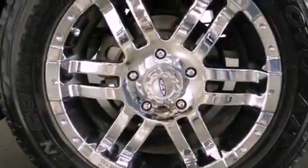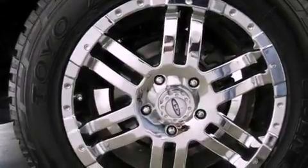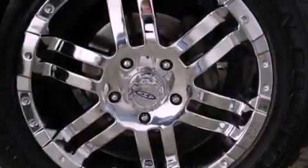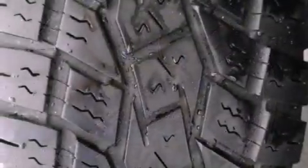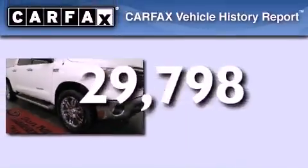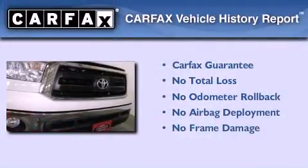The following features are also included: air conditioning, cruise control, a keyless entry system, variable valve timing, a passenger side vanity mirror, privacy glass, an anti-lock braking system, side impact airbags, an illuminated entry system, and this vehicle has less than 30,000 miles. Not to mention that this Toyota qualifies for the Carfax buyback guarantee.